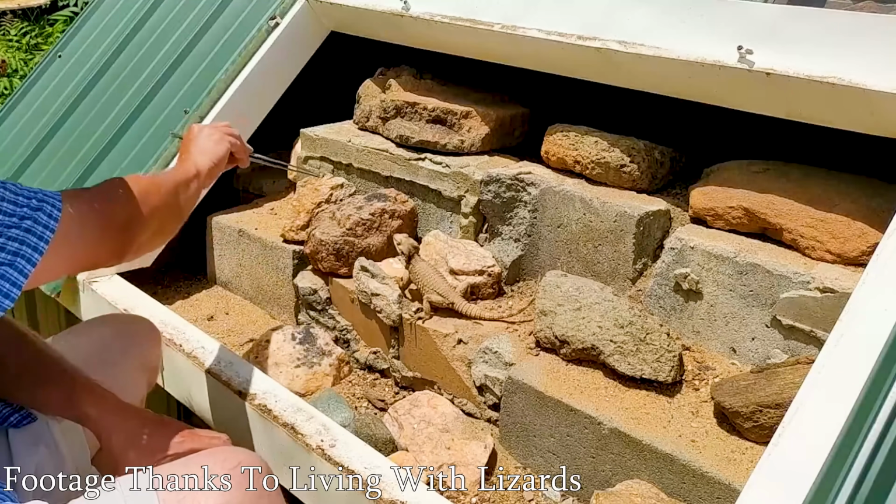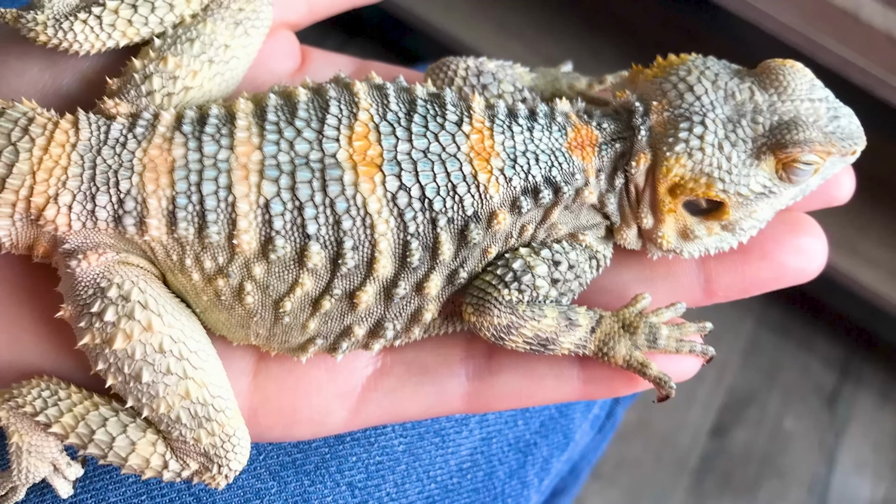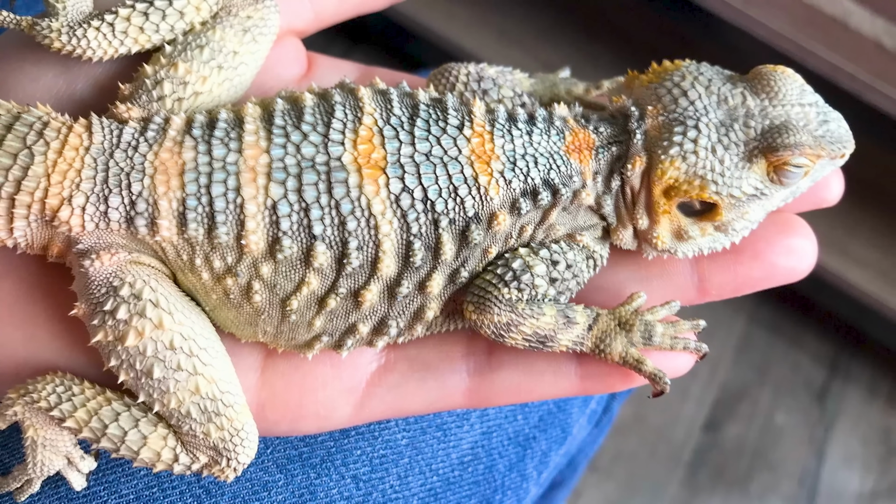Number 3, painted agamas. Imagine a bearded dragon, but in miniature form, and just a little bit different looking. These guys are from Africa, so they're not the same as a bearded dragon, but their care is very similar. I'm talking very similar with one main difference.